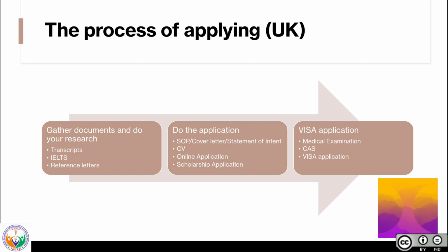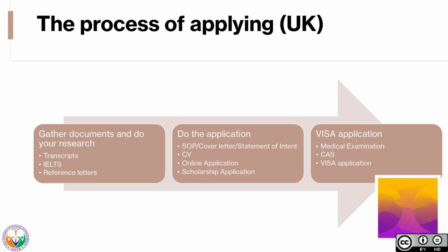So essentially, an SOP has 3 broad parts which you need to address. One is your journey thus far and how it has motivated you to make this decision to do this course, and why this course at this university. And then finally, what you intend to do with this course or degree going forward.